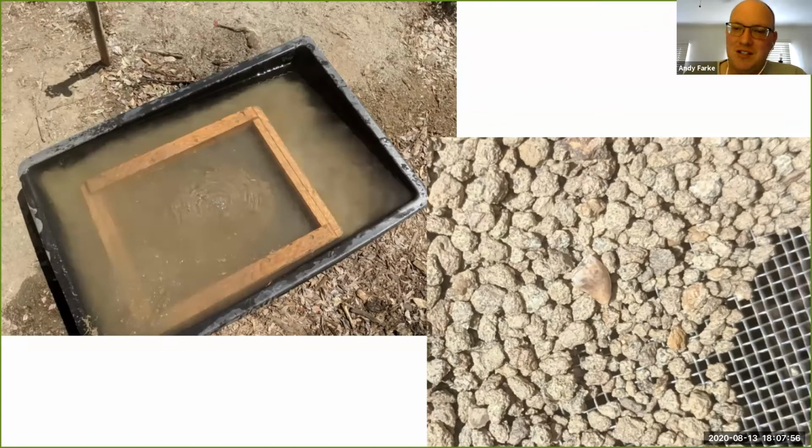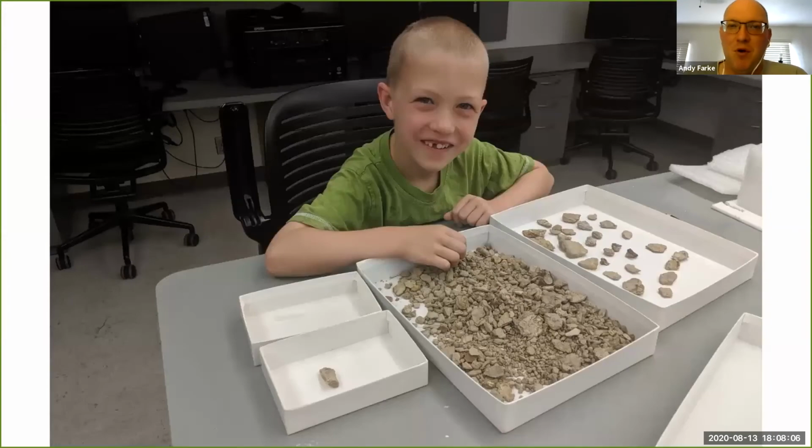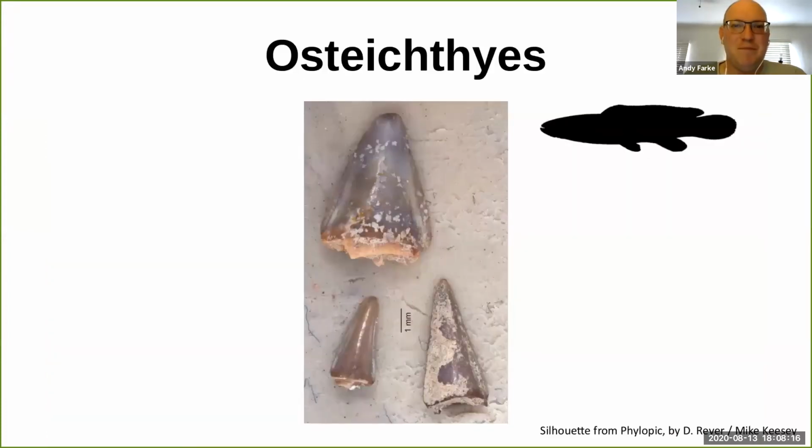In the lower right, you can hopefully see a little dinosaur tooth there in the gravel. It's a tooth maybe around 2 or 3 millimeters long. Of course, I had some assistance with that, not just the Webb students, but my number one fossil assistant, Sam. He's our oldest, and he, of course, loved looking through the coarse fraction to find bits and pieces of dinosaur bone and turtle shell.